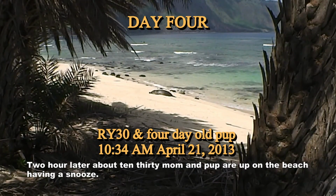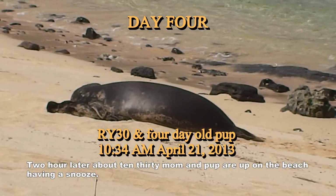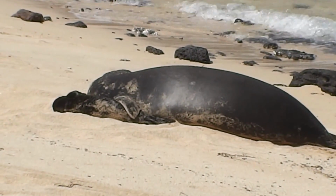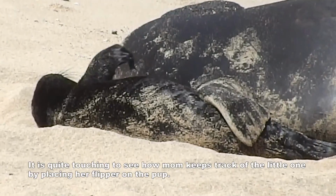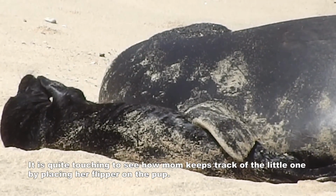2 hours later, about 10:30, Mom and Pup are up on the beach having a snooze. It's quite touching to see how Mom keeps track of the little one by placing her flipper on the pup.